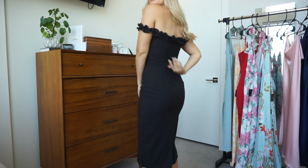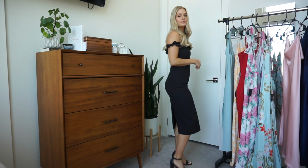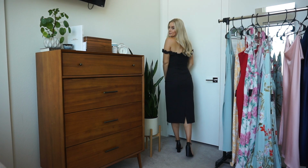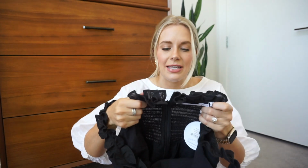But this is a linen one with ruffles, so I feel like it's a little more casual springtime or summertime situation. This is beautiful. The shape on this is perfect. Most of the time I don't like off the shoulder stuff, but I don't feel like I would have to continue to pull this up at all. It stays really well because it has this bungee in the back.